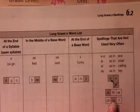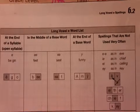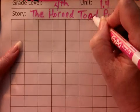So I've got our words grouped by the spelling, the Y, the IE, or the EY. And any other phonics patterns that show up within those words, I'll also explain because it's important to know how and why we spell them the way that we do. And my book has messed up my words.